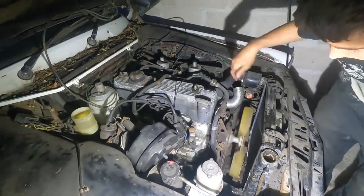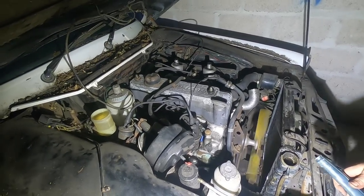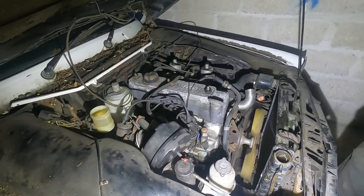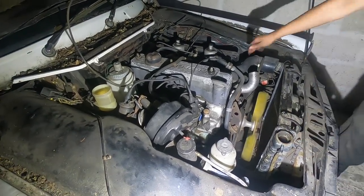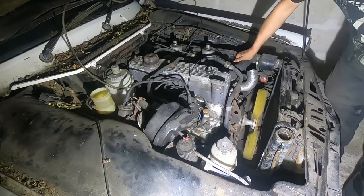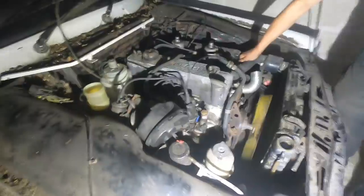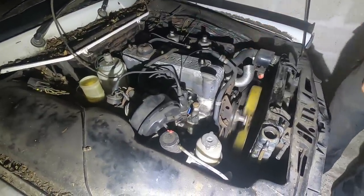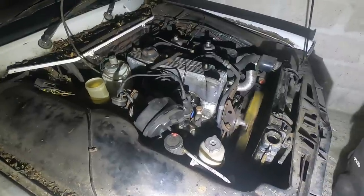Yeah, it's opened up now. Don't put any more in it just yet. Leave it for a little bit. We'll give it a few minutes and see if it revs okay once it's warmed up. It's important to check if it revs alright, make sure the carbs are set up right, timing, and so on. So yeah, we'll cut back to you then.